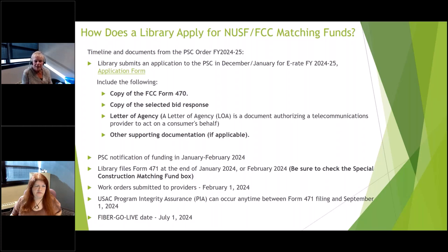Now, this year, because everything was later, because the Public Service Commission did not make their decision till the end of October, maybe there'll be some fudge factor on this. So if you see any materials that say you need to file for the grant funding by end of December or whatever, it will not be a problem. They will work with you, and Christa has done this right up until the very end.